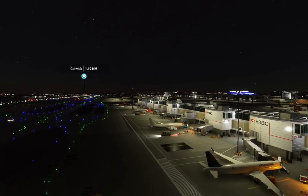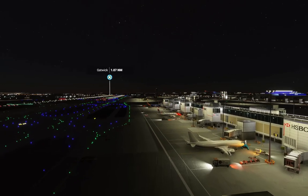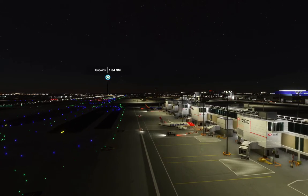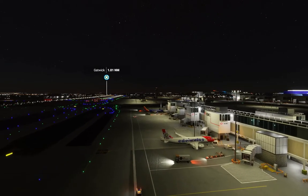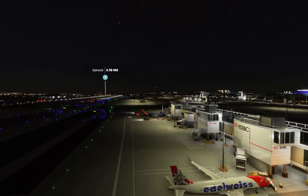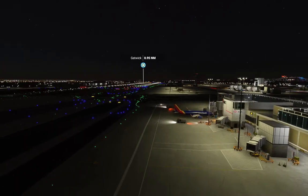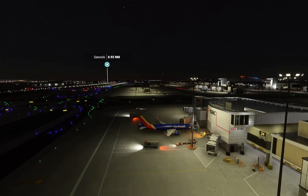There's Iceland there. Most of the aircraft are aircraft that I have in the community folder. Ground equipment is phenomenal, by the way, as well. The belt loaders that they have at the gates are fantastic in this. I think you still need the regular equipment, though, for loading your airplane. There's our friends at Southwest.